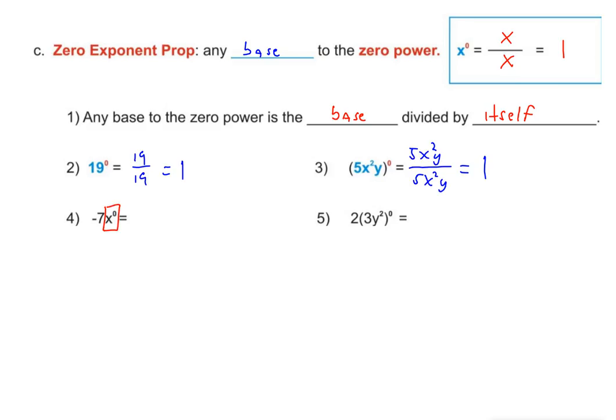Again, don't misappropriate the base. That is the part that's to the 0 power, right? So indeed, what do you have? You have a -7 times an x divided by x. You have a -7 times 1. This thing is -7. How many got that right, by the way? Yeah, and that's usually what happens. Because again, you forget, and again, you misappropriate the base.